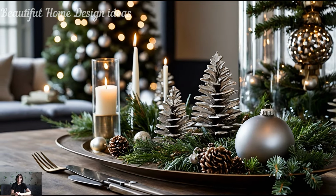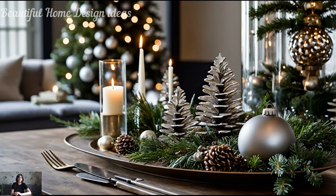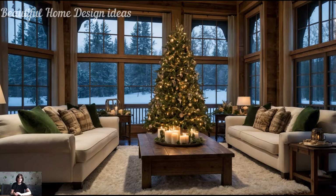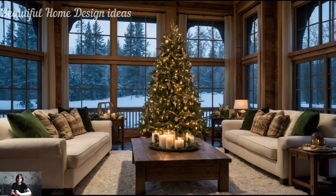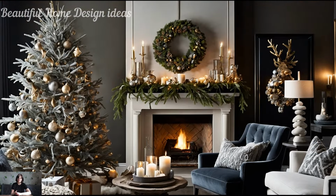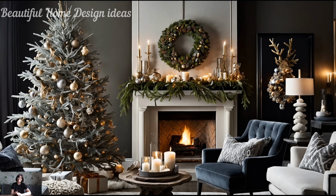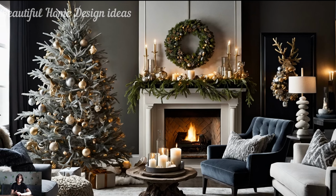As the air turns crisp and the days grow shorter, it's time to embrace the most magical season of the year, Christmas. This year, decor trends are all about transforming your home into a winter wonderland that reflects elegance and warmth. From sustainable touches to luxurious textures, let's explore the top Christmas decor trends for 2024 that will make your space shine brighter than Rudolph's nose.